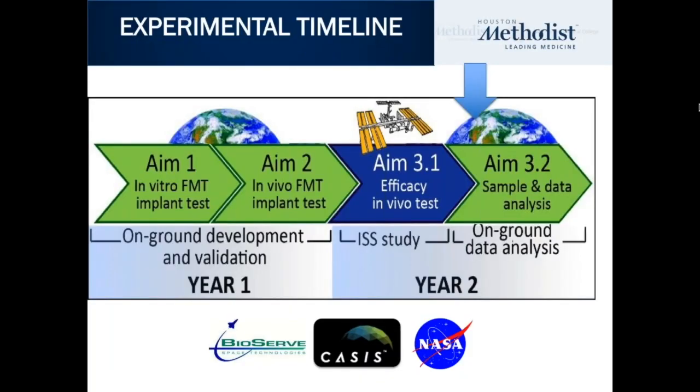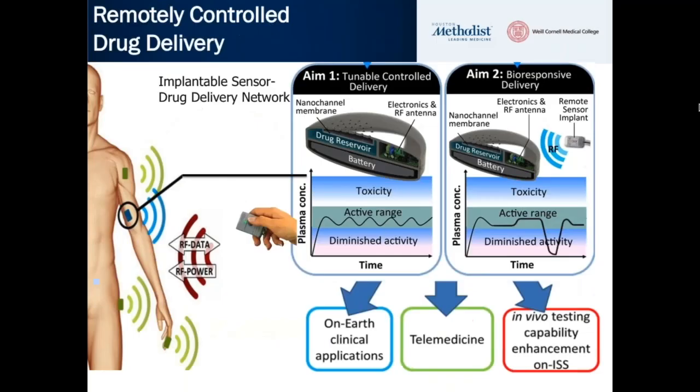At this stage, after flying the animals on the International Space Station, the first cohort of animals have come down already, and we have already started analyzing them. And we are waiting for the second part of the animals that were on the International Space Station to complete the study. But so far, everything has been successful.